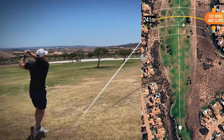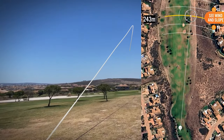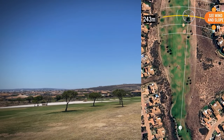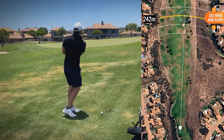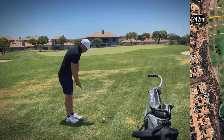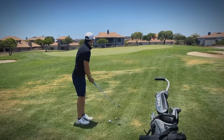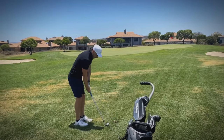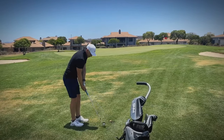The next thing, you use your shot shape. Well, I know I'm hitting a draw at the moment. So if I want to end up landing in the middle of the fairway, that means I need to aim a little bit to the right. As you can see in the video, I did actually try hit a little bit too hard and my ball went a little bit more towards the right, but luckily, as you can see, it was safe.